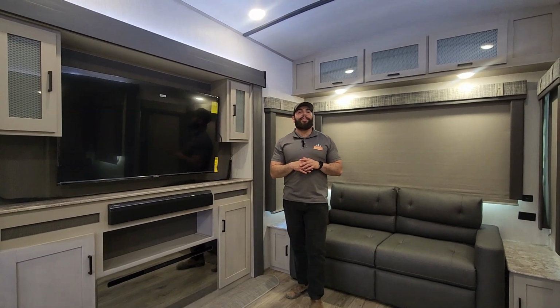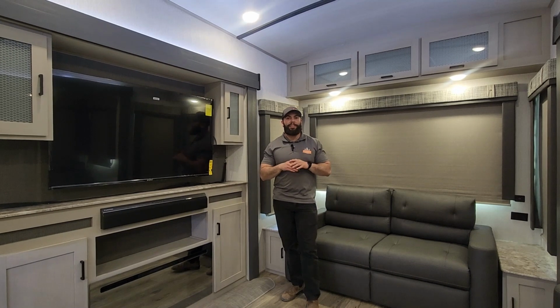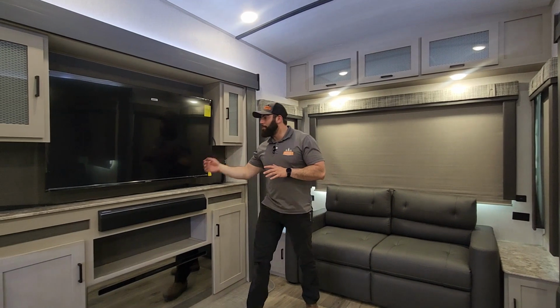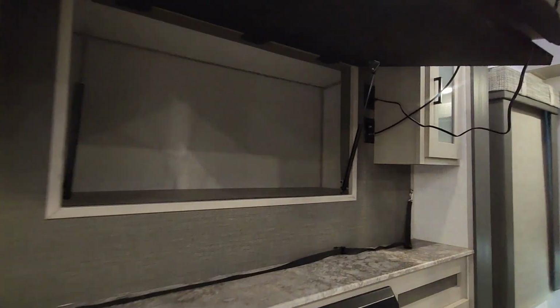So in the interior of this 35 RE, we're going to start off right at the back of this fifth wheel in this massive entertainment area, the money maker of this trailer. It's got some cool features here, guys, and I'm going to show you one right now. This big TV here that comes standard is going to flip right out of the way here, revealing a big storage space back here. What a great use of space.